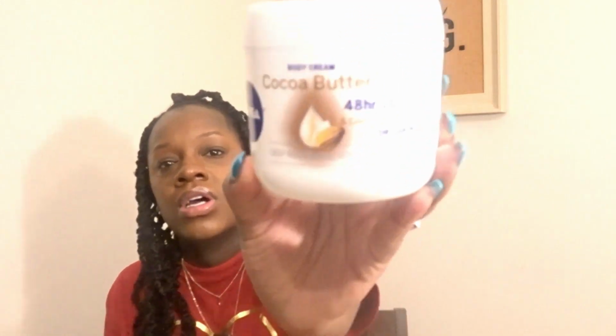So I've talked about this pretty much in every Empties. It's the Nivea body cream, the cocoa butter. I think we did repurchase this. We repurchased this, but I also got another one. When it runs out, I'll talk about it, because right now it escapes me. I know it's Nivea, and it's like the brown packaging. We found it at like Marshall's or something, and I think it was pretty much the same price you would get it for at Walmart.